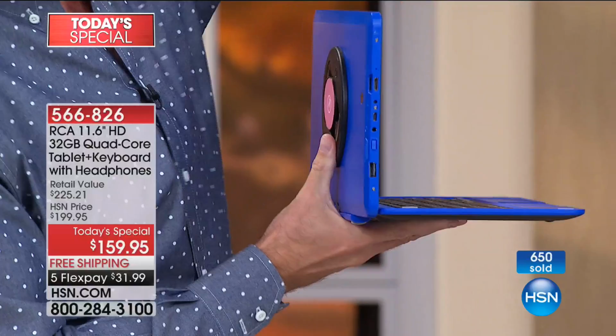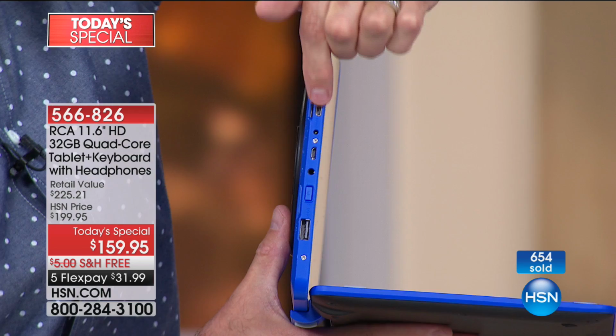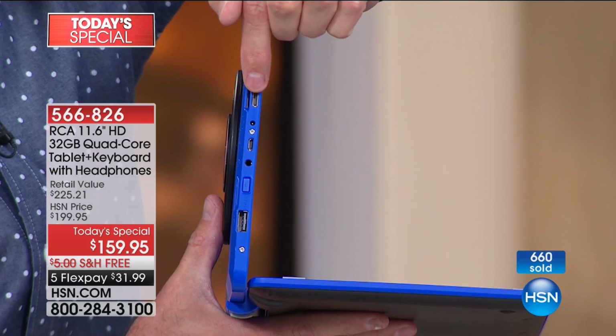So here it is. These are ports that you normally only see on a really high-end laptop computer. I'll start here. This is an HDMI port, so you can send high definition video and audio. You can plug this into your television if you're streaming Hulu or Netflix or whatever. I'm going to show you in a minute. You can also do that wirelessly on this tablet with screen mirror. So we'll get to that.